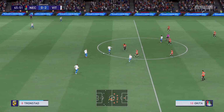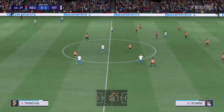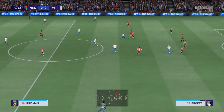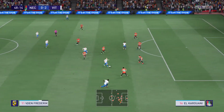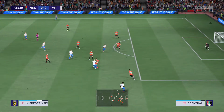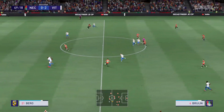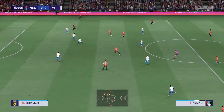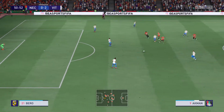And now the second half is underway. Openda. Fluency of movement. Well, honestly, I didn't mean to jinx them. Just wasn't a very good pass, finally. Defensive Brazilians to shut them down.